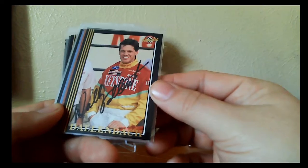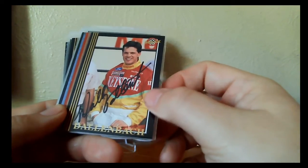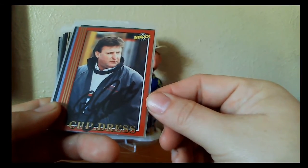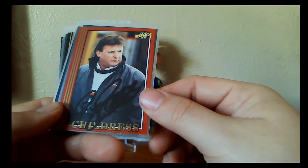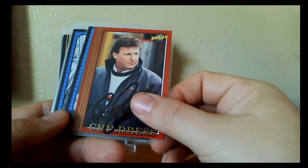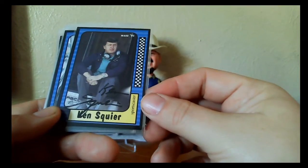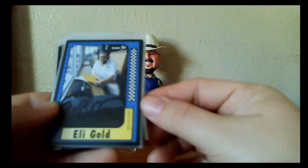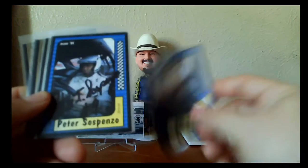Wally Dallenbach later was a driver, but Wally Dallenbach Jr., I should say, later became an announcer, so that's why I wanted that. Richard Childress, who fielded Dale Earnhardt's cars and was basically his best friend for the last good portion of his career. Ken Squire, another announcer. Eli Gold, announcer. Detecting a trend here.